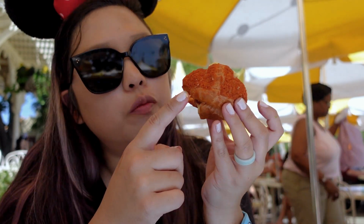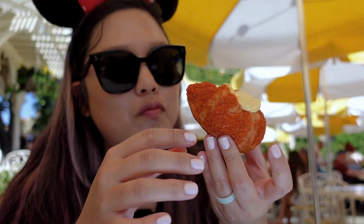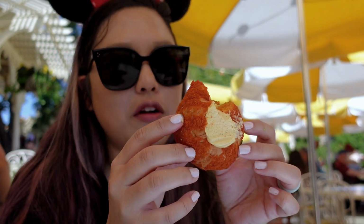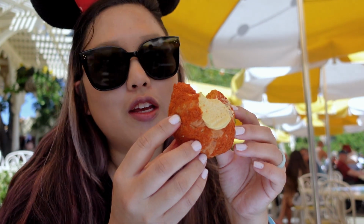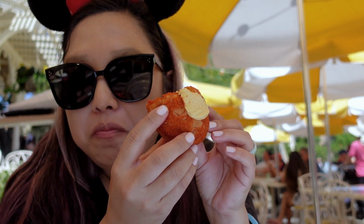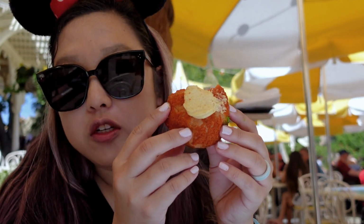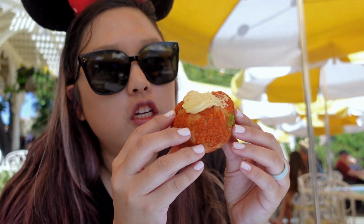I'll say the choux pastry is whatever. It's not that great, but the mousse is really tasty. Like, you really get a lot of the chai flavor. And no, it's not chai tea because chai means tea. So when you say chai tea, you're saying tea tea.